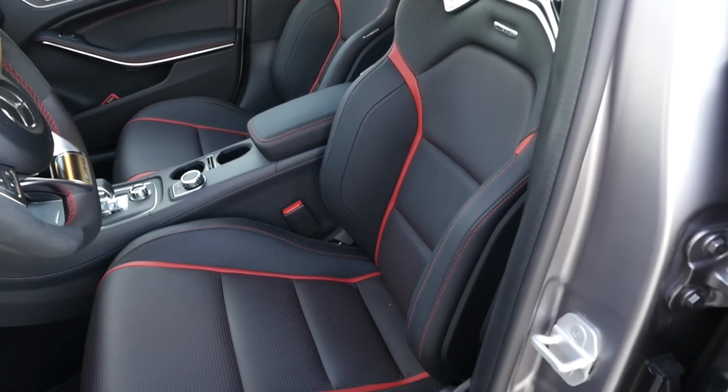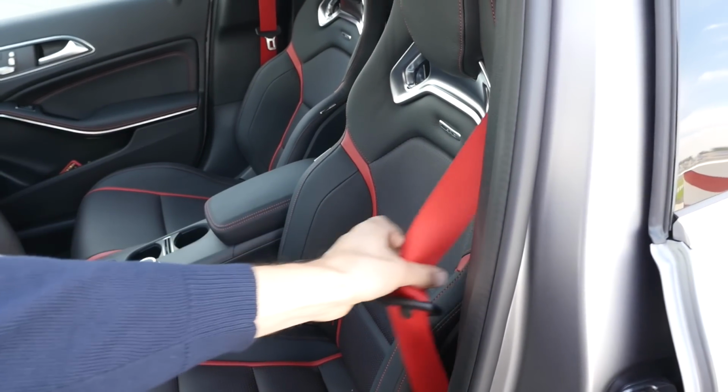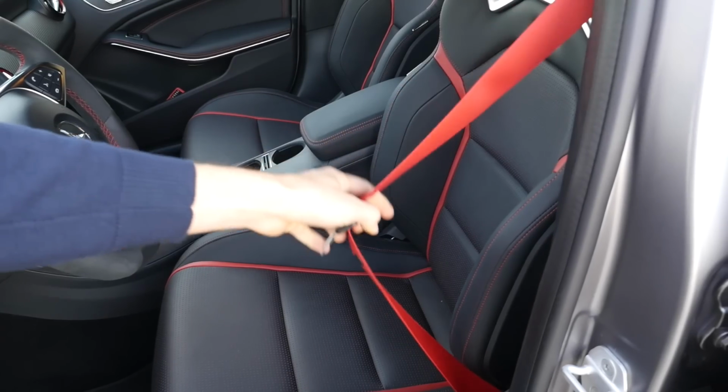There are normal seat belts at the side. I can show you that as well. So that is just fake, the gaps in there, but they are also red as another contrast then.